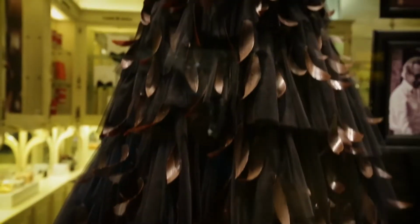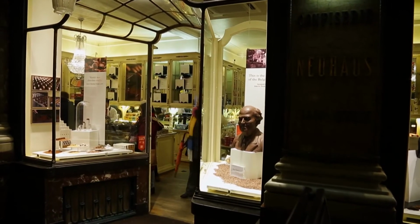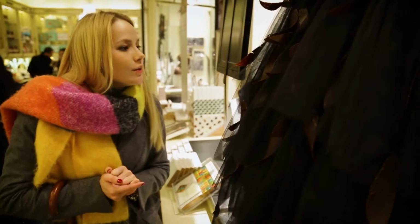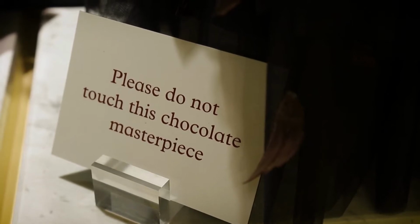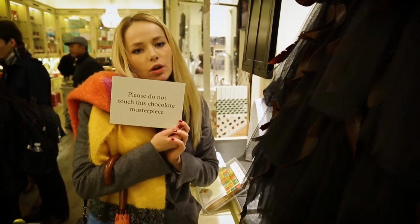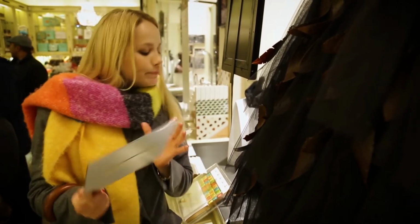Is that really chocolate? Legendary Belgian chocolate isn't just a dessert, but a national pride. Yep, and there it is, a long gown of chocolate. Oh wow, they lied to me, it's not completely made of chocolate. Yes, well of course, not completely. But look, these leaves are really chocolate. There's a sign, please don't touch this chocolate, but smelling sure isn't prohibited.